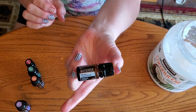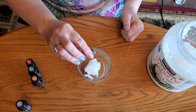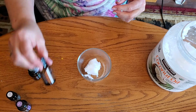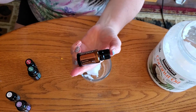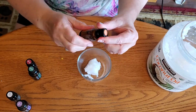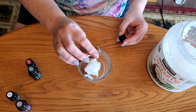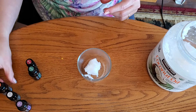Roman Chamomile is also very soothing to the skin, anti-aging, and decreases appearance of wrinkles. If you get an extra drop in, don't fret, it's not rocket science. Frankincense is the king of oils. This helps to even out skin tones and is good for everything. It's wonderful on your skin, very soothing, and so that's a wonderful one to add.